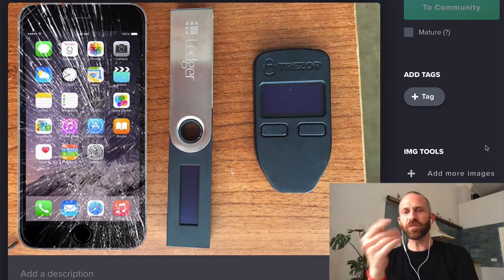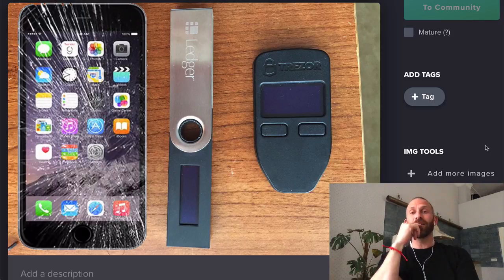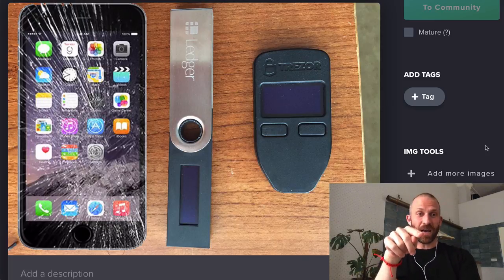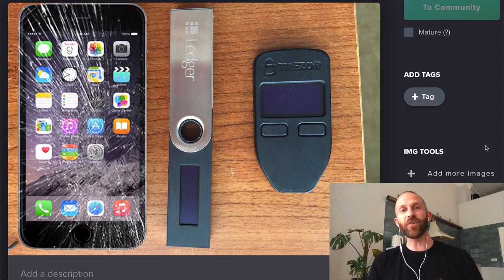But you see all those three things laying down, and you're kind of greedy. You need some money real bad. And you're like, I'm going to bet there's Bitcoin on that Ledger. I'm going to bet there's Bitcoin on that Trezor. I don't want to have to repair that iPhone screen. So I'll take the Ledger, I'll take the Trezor, leave that iPhone.